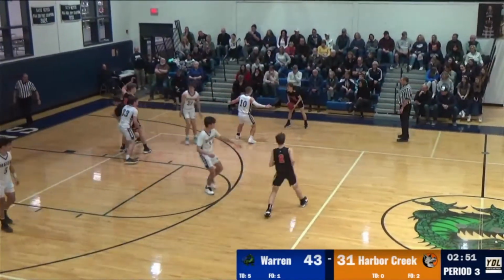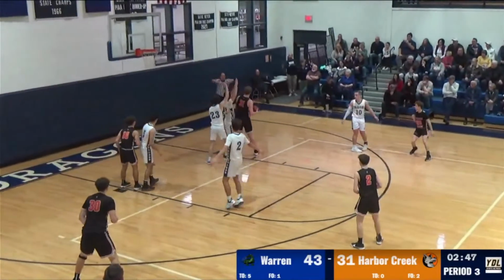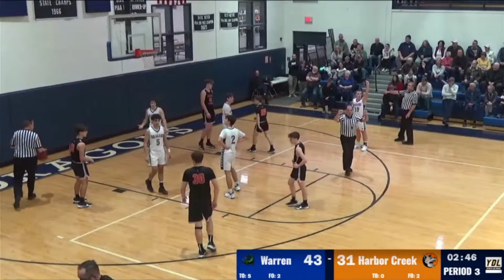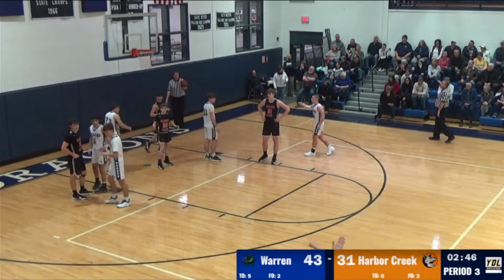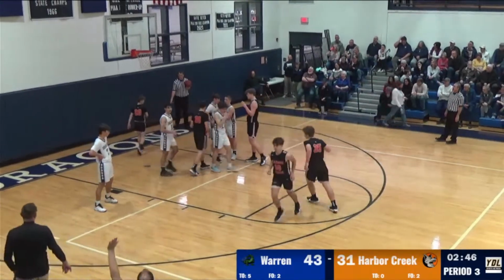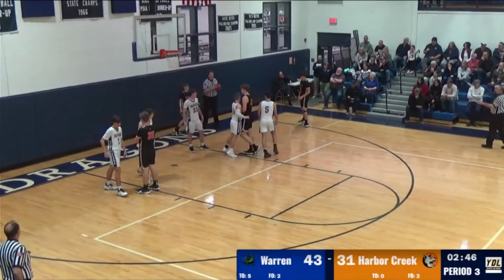Del Sandro now with it on the wing. Inside to Wilson. And Wilson draws the foul on the floor. And that one's going to go on Hoffman, his third. Galuski checking back in for Harbor Creek. Comes in for Demerol.